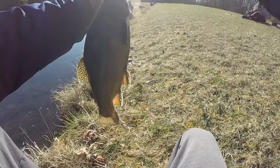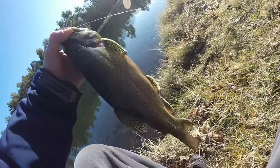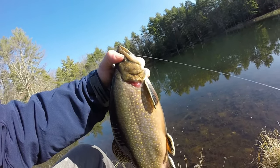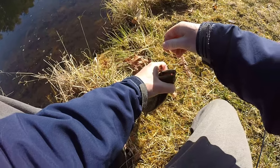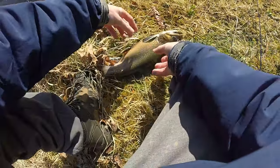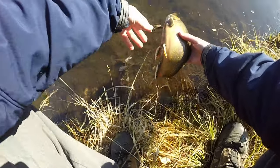Oh yeah, that one's gorgeous. Fatty. Look at those colors, man. Freaking crazy. Right in the side. The release.